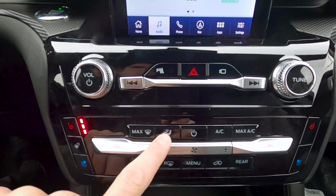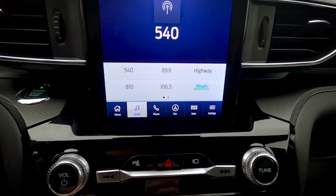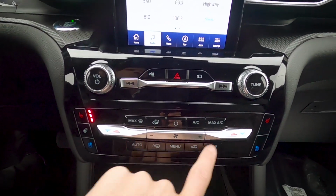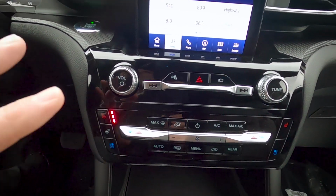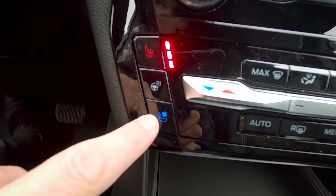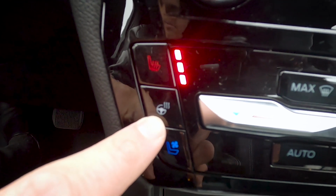So we've got the ability to press this button in order to select whether it's going to the windshield, face, or feet. We can either close or hotkey, turn it on or off. We've got our up, down. So we do have dual zone climate control inside of this thing. And then with the Explorer ST, we also do have heated, but also cooled, so those ventilated front seats. And then there also is a hotkey in order to turn on that heated steering wheel.